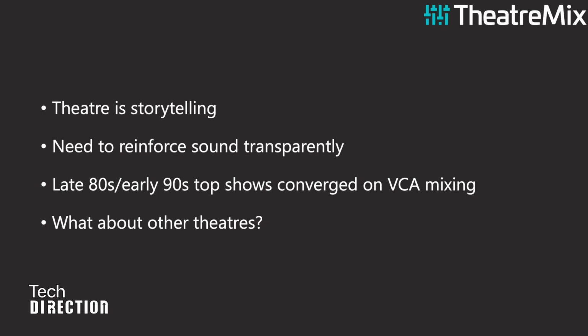When we're doing a theatre show, we have to reinforce the action on stage in a way that's transparent. Often there's lots of mics to manage. It's not uncommon to have a cast of 20 to 30. When mics are used in close proximity, we want to minimise comb filtering, but also when there's lots of characters in a scene, we also want to minimise the amount of ambient noise that's picked up. Omnidirectional microphones both exhibit these kinds of behaviours.